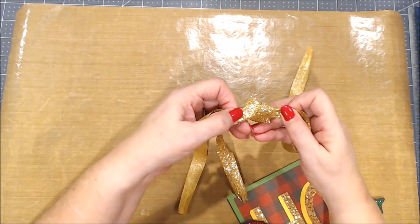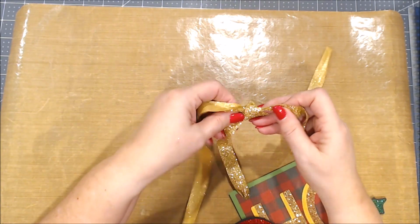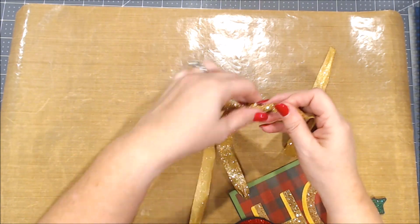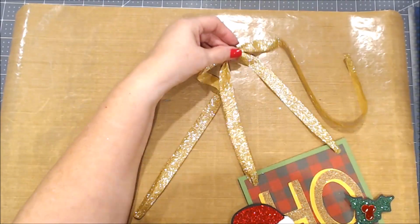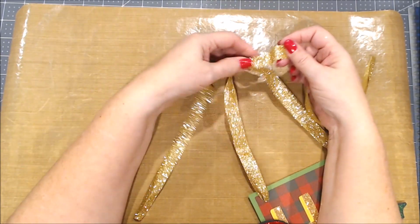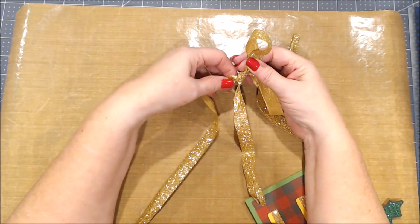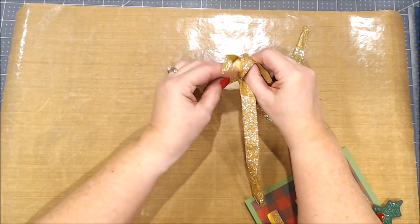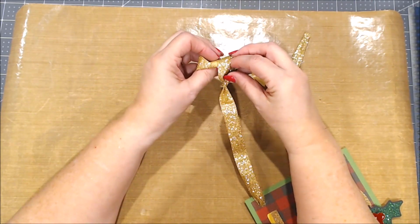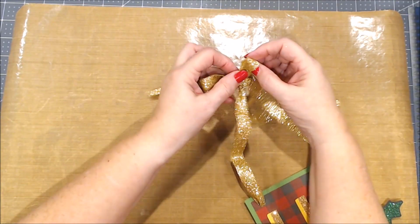Now this does not have to be perfect, so don't stress about this. You're just making a knot, okay, to hold it up. There you go. Okay, so just like that. So I've just got a pretty knot there. And then I'm going to tie the bow. So we're just going to do this. And if the tying the bow part stresses you out, just tie the knot. That still looks cute too.